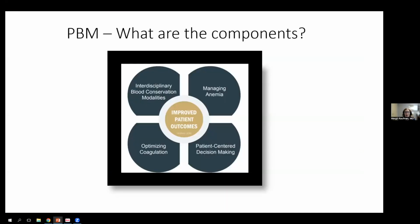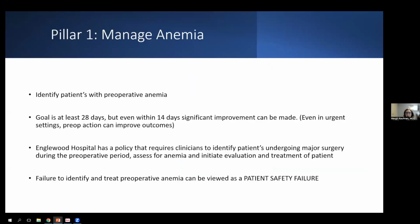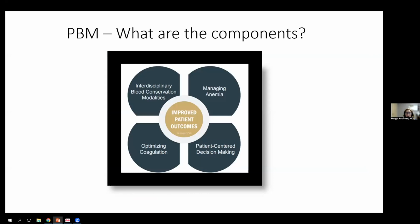So what are the components? How are we using perioperative patient blood management on a day-to-day basis for all of our patients? So the first, there are 4 main pillars of patient blood management here in the US. First one is managing anemia, then blood conservation modalities, optimizing coagulation, and lastly, but most importantly, probably patient-centered decision-making.